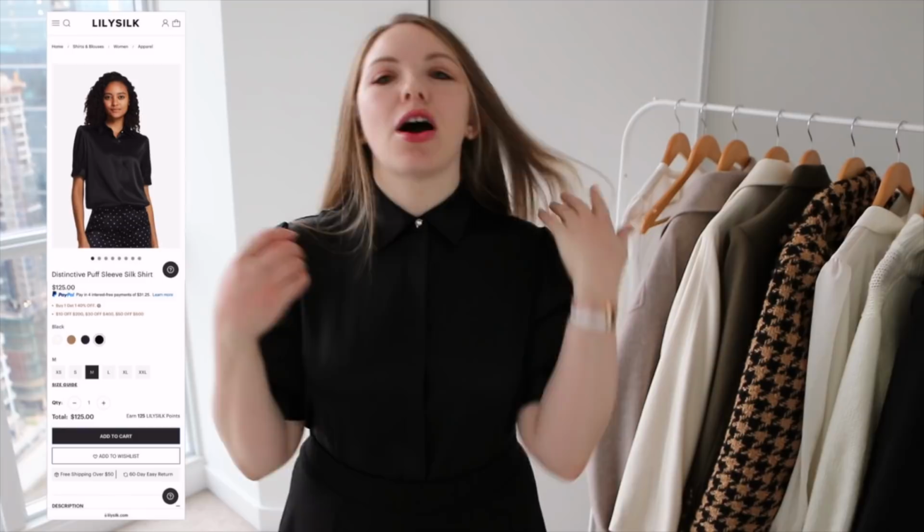So first of all, I have this gorgeous black puff sleeve top, and there's these little pearl details at the collar with some gold. I love that. I think it's so beautiful. And it's also on the sleeves, if you can see that right over there, there's another little pearl detail, and then another one on that side.